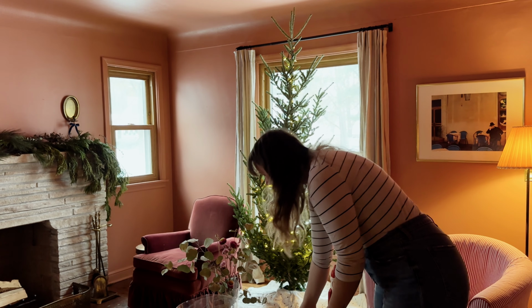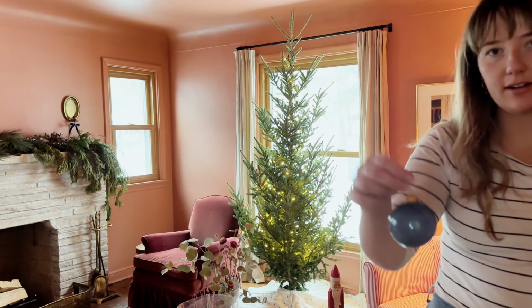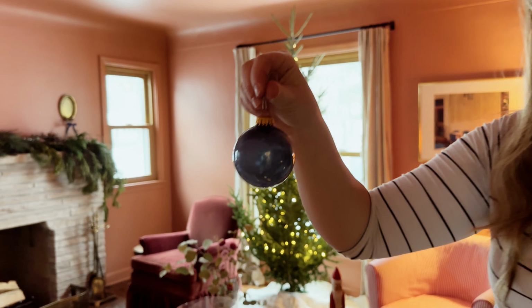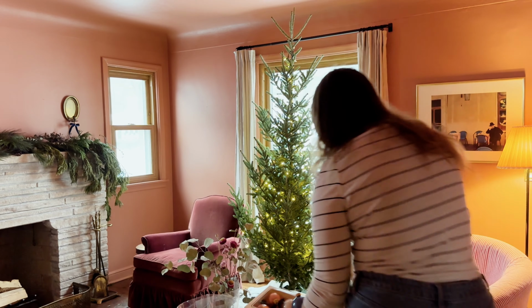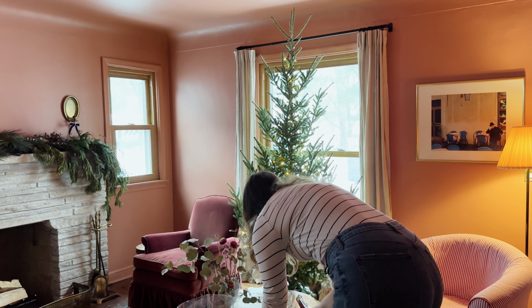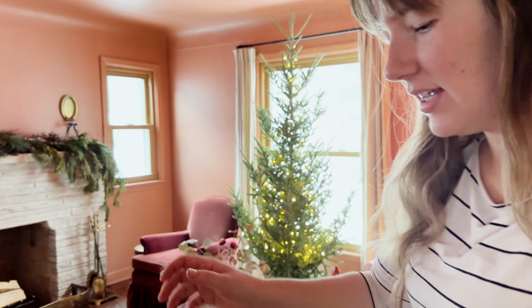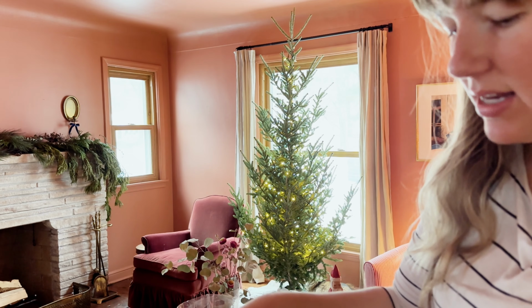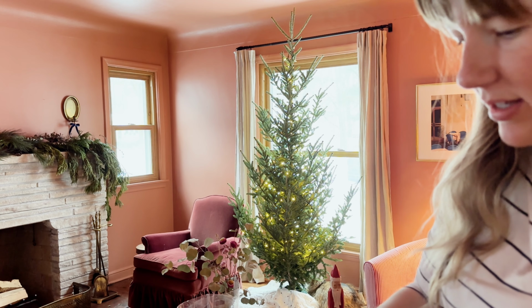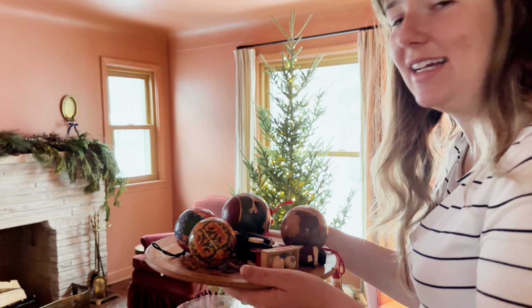But otherwise I have a lot of fun vintage ornaments that I've collected. I have these really cute glass ornaments that I got a couple years ago. And I got a ton of ornaments this year, which if you watched my thrift with me for holiday decor, you would have seen these in here, but I mainly stuck with a lot of paper mache or hand painted ornaments from the thrift store this year. Just really classic, timeless, and I'm excited to get these up on the tree.